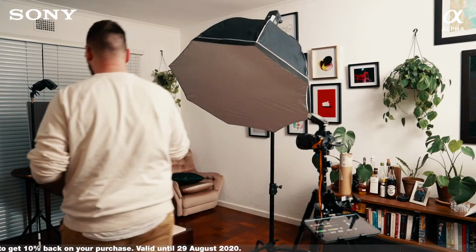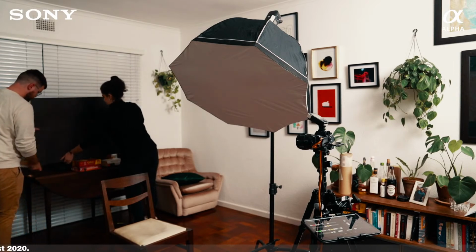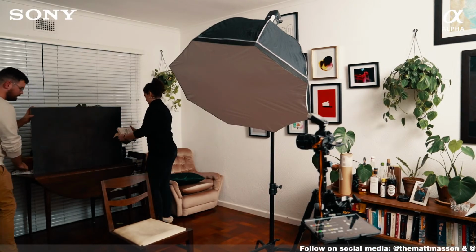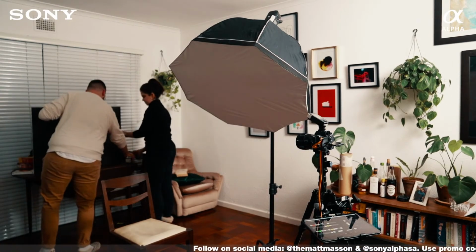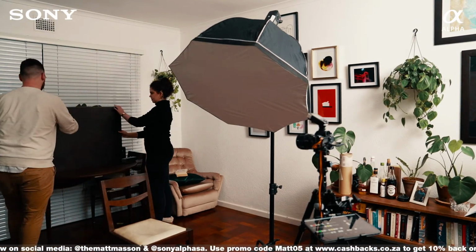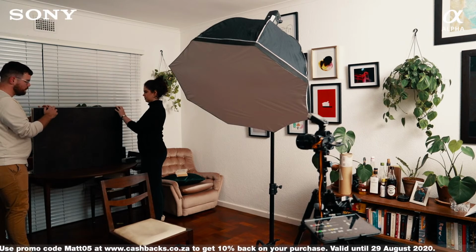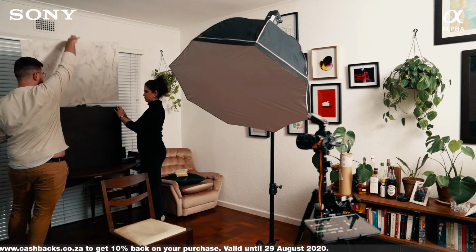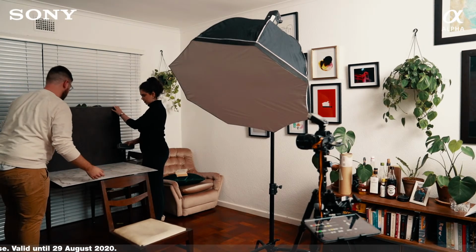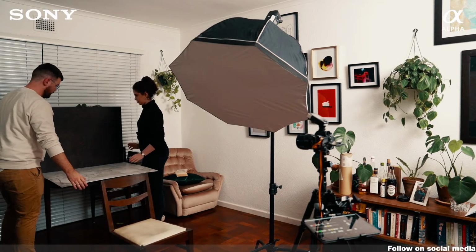Do you want to move the light? You guys can comment and let us know if you have any other questions. All we're going to do is just drop this. We've used some books and some board games. Here we go, and we are going to put this up. You can hold the boards. There we go. I'm going to use a black backdrop here, just because the product that we're shooting is black as well. And I'm going to use the marble board just in front of it to create a little studio. How are we going to hold this up? There we go. Sorted. Lovely.